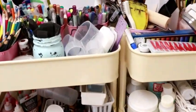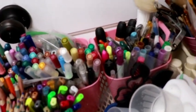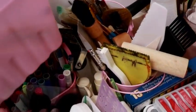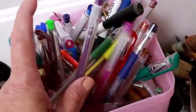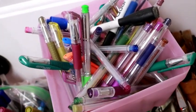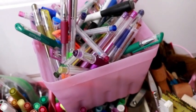For example, I found this for like $1, this humongous bunch. I have to show you, maybe I can get it in a little bit. Let me show you for a minute, hang on. Okay, I'm back. I just found this little container in the box, which I've already cleaned, and threw everything right back in. This is a nice little box. Everything was like $1. And there are some really nice jelly pens in here. I'm going through them a little bit to get rid of the ones that are not really working or flowing well. But even if half of this little box is usable, I got my money's worth.